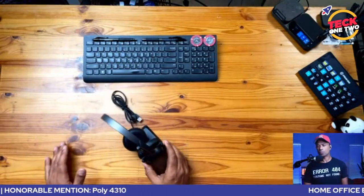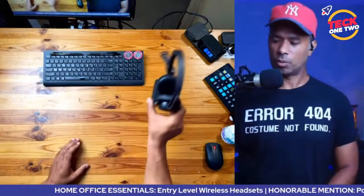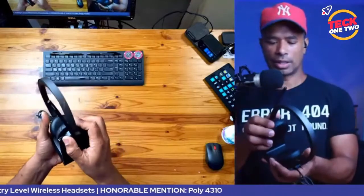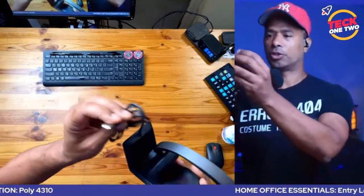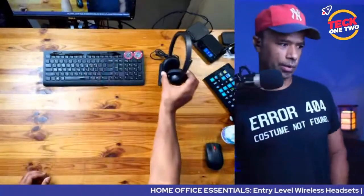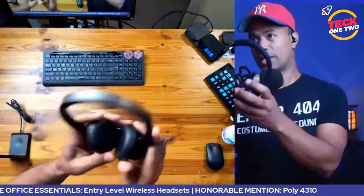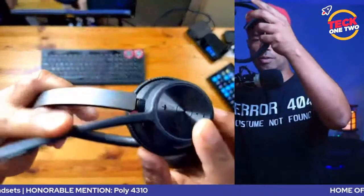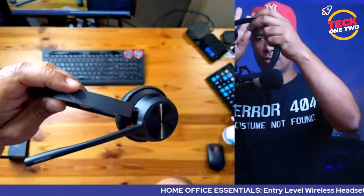So if you're maybe a light user, let's say 1 to 2 hours a day, this is going to work for you just fine. And if you want somewhere to put your headset, you've got it right here in the box, included. And you don't have to worry about that. You plug the charging stand in via USB, and you're all set to go. The 4300 series comes in mono, or in this case, I've got the stereo version. Let me show you that so you can see what the layout looks like. You've got a mute button in here. This is how you mute on the 4300.